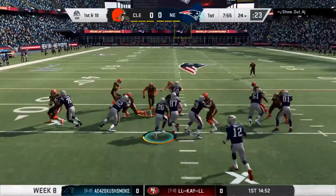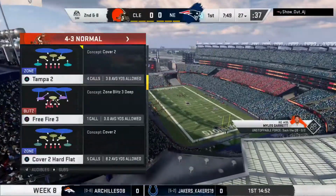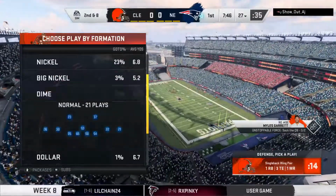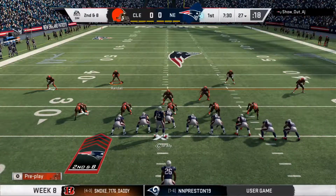Now the leading rusher for the Pats last year is a rookie, Sony Michel. And he's upended after a gain of 2 out to the 27. Denzel Ward, the number 4 pick in the 2018 draft, making the tackle from his corner spot. They'll break the huddle, come up on 2nd and 8 at the 27-yard line.